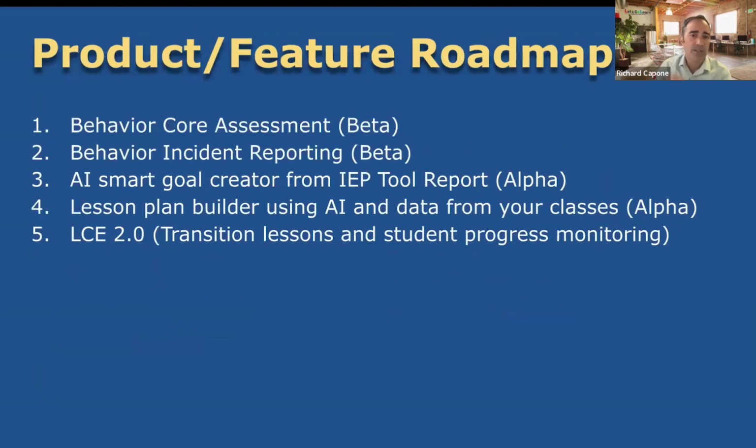Okay. I want to talk real quickly about the roadmap of what else is coming out here, because it looks like some of you are customers. We do have a behavior core assessment coming out and an incident reporting. So another big piece is behavior, right? The other side of the triangle. We do academics, but we want to be able to do this. We have other webinars coming up that will talk about that.